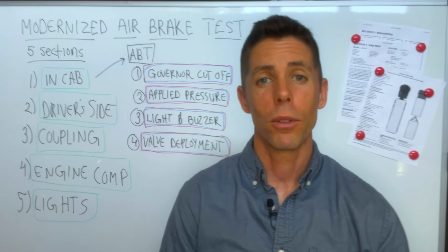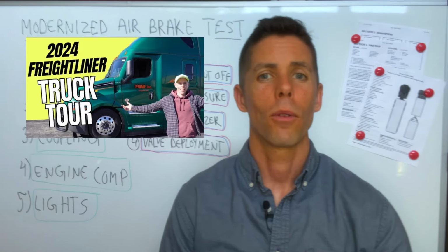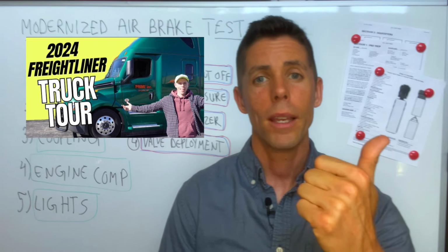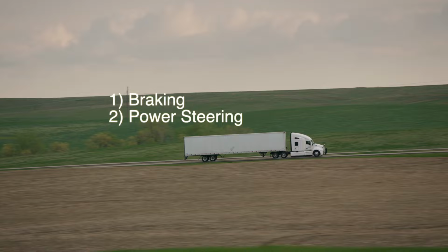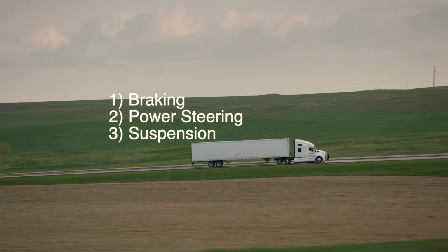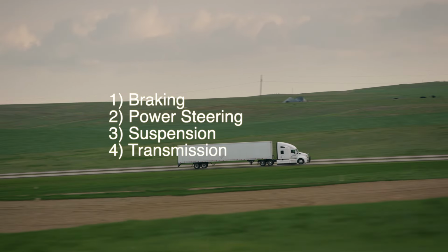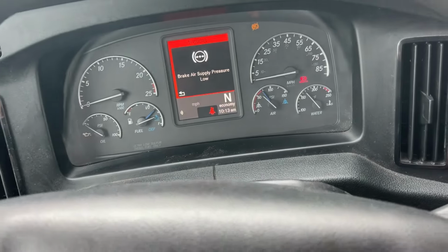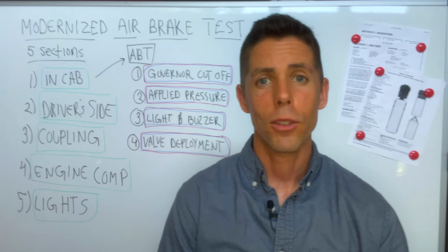Now, it is important to remember that in these modernized trucks, that air compressor is helping to run multiple systems. In our 2024 Freightliner Cascadia, we can see that it is helping to run not only our braking, but also our power steering, our suspension, and that transmission. So those are 4 different systems that will malfunction to various degrees if we do not have a sufficient amount of air in those tanks. So there's another reason why that governor cutoff test is so important.